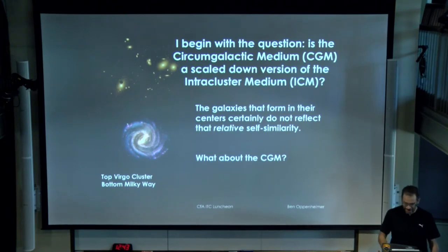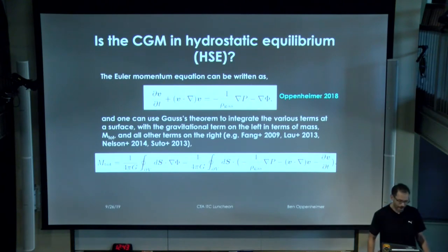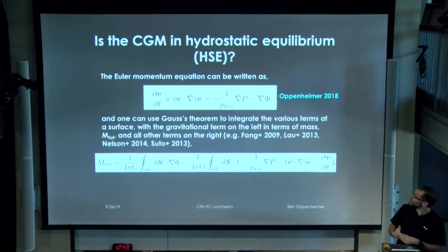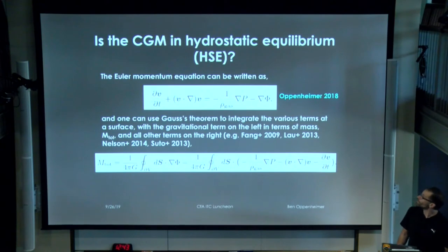I wanted to think about the CGM, the circumgalactic medium. And how I approach this question is to ask, is the CGM in hydrostatic equilibrium? So we have simulations and we can look at the force equation, which is one of the three main Euler equations used in hydro solvers.